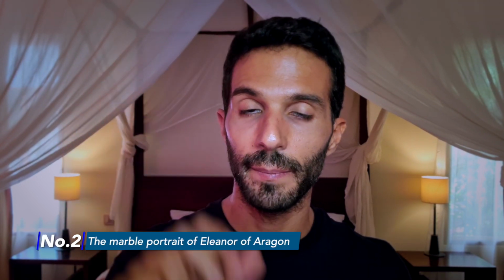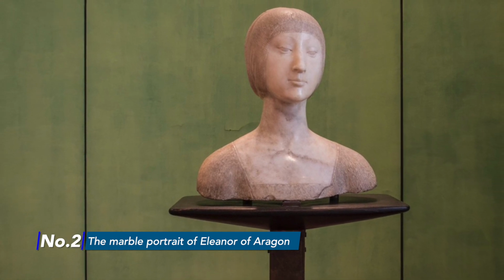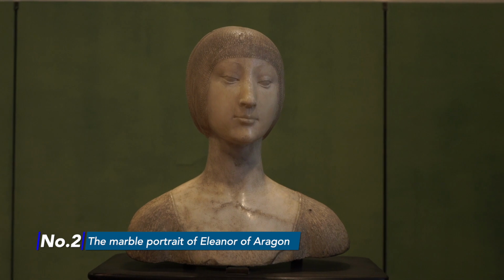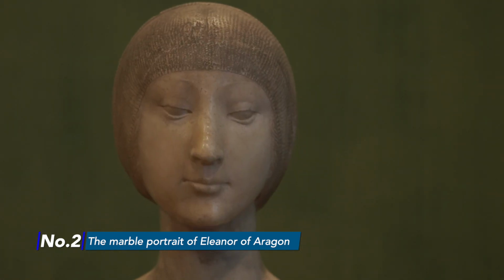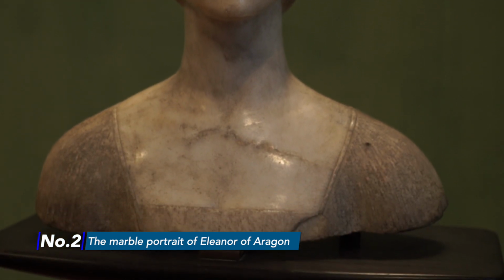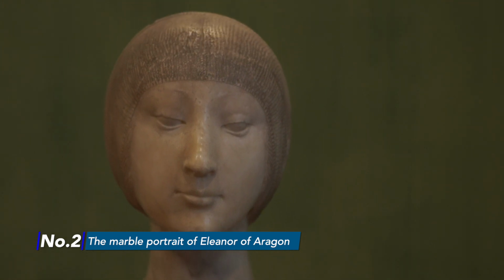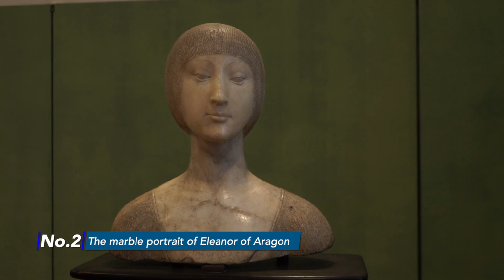Number 3. The marble portrait of Eleanor of Aragon. Francesco Laurana, one of the greatest sculptors of the 1400s, made this marble portrait of Eleanor of Aragon for her tomb after she died, but for some reason it wound up in this museum. Honestly, I'm not qualified to explain technically why this sculpture is considered a masterpiece, but through the eyes of a mere mortal, I can tell you that it is visually impactful.